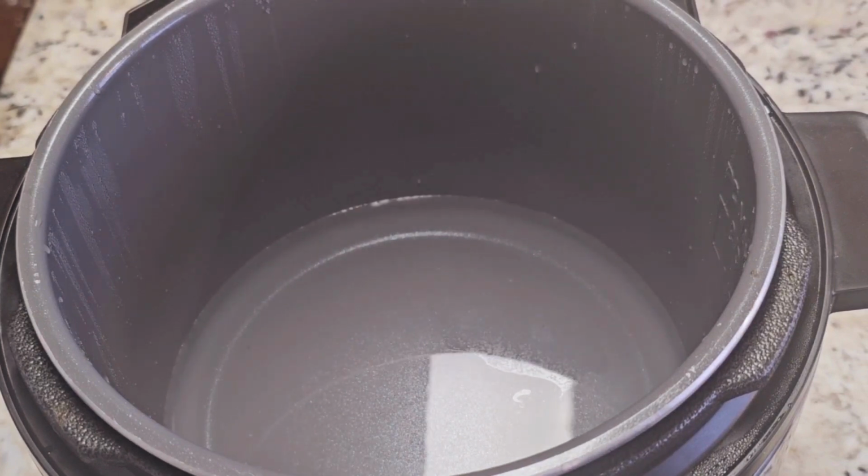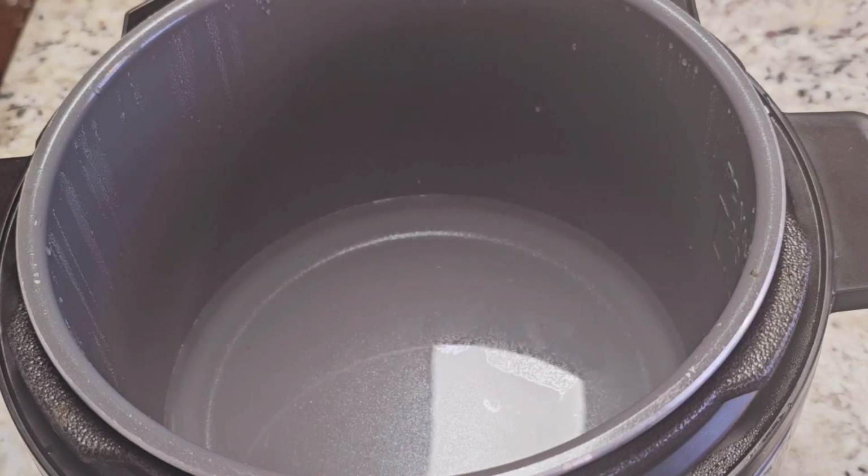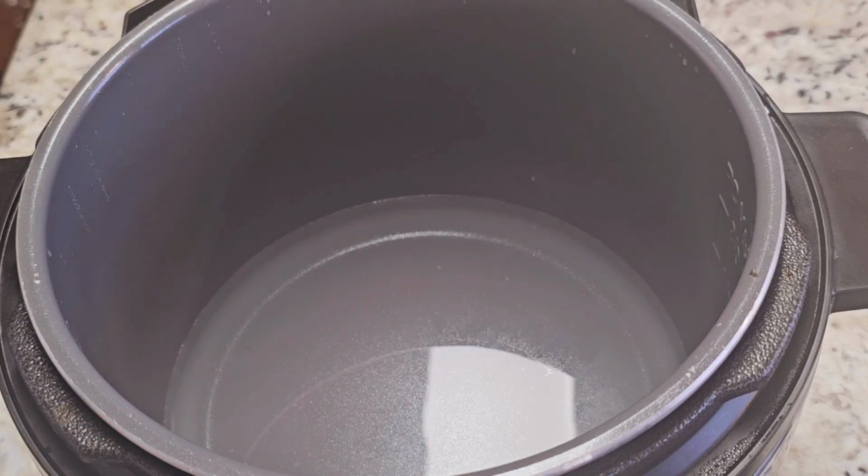That's simple. Now what you can do is hit cancel in the front, and that would take it off keep warm, and then it would just be off. And now we can take out our food or keep it in there. You could take a mitt and take this out, put it in your refrigerator, and serve whenever you want, or transfer it to Tupperware or another container, whatever have you. It's really, literally just that simple.